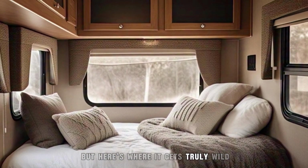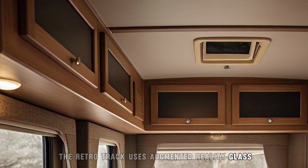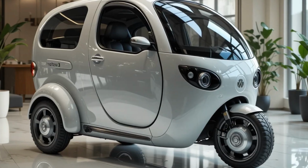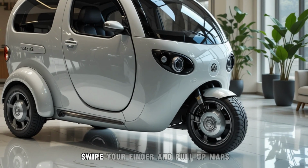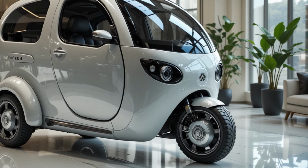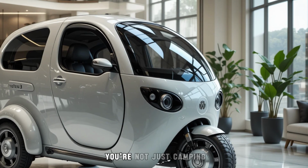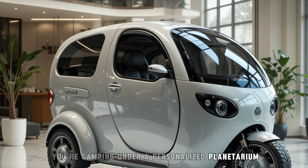But here's where it gets truly wild. The Retro Trek uses augmented reality glass. Yeah. That window in front of you. It's not just glass, it's a digital dashboard. Swipe your finger and pull up maps, weather, even stargazing overlays. It shows you constellations right from your bed at night. You're not just camping. You're camping under a personalized planetarium.